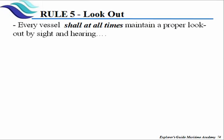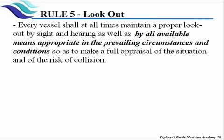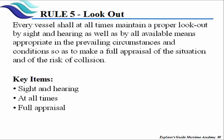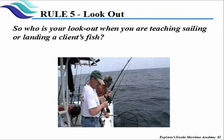The very most important one, I think, is: a lookout shall at all times be maintained by sight and hearing to appraise the situation, what's happening, and determine if there is a risk of collision. So by sight and sound, look around, see what's happening in the conditions, determine if there's a risk of collision. Key items: sight and hearing, at all times, not just occasionally, but at all times. Full appraisal of situations, determine if the circumstances will result in a risk of collision.